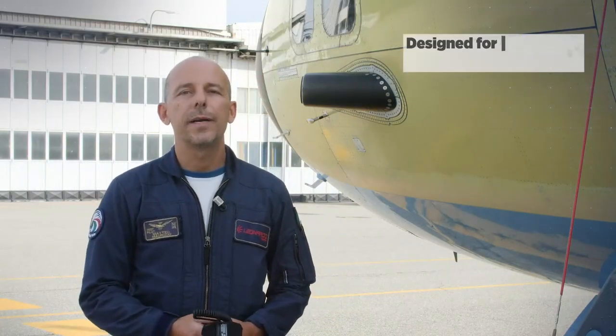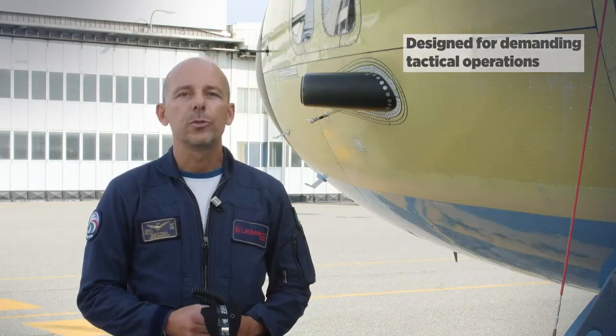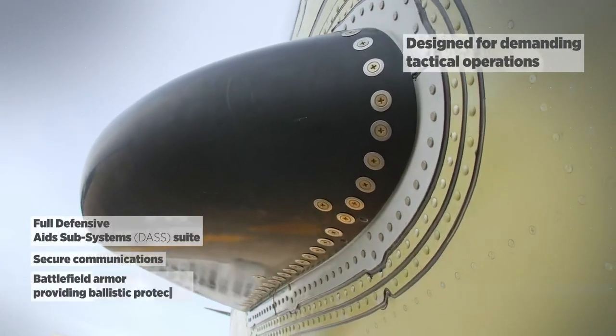C-27J is designed with a focus on battlefield operations. It was designed from scratch to be an airplane to operate even in high threat areas. To accommodate that, it is equipped with a DAS system. Here we can see some antennas of DAS.